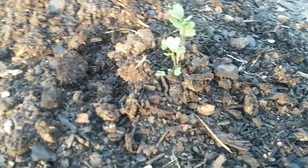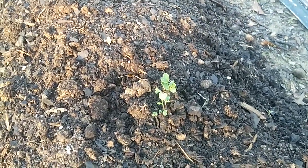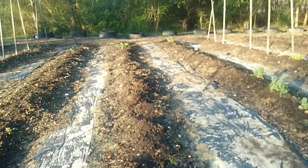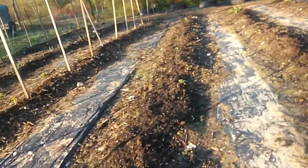Here's another row with some greens in it. Kind of hard to tell the difference between kale and collard when they're so young, but it's one of them. This is some okra that I put in a seed tray a couple weeks back. So the first 6 here, as you can see, are starting to sprout. The rest of the row I did from seeds yesterday.